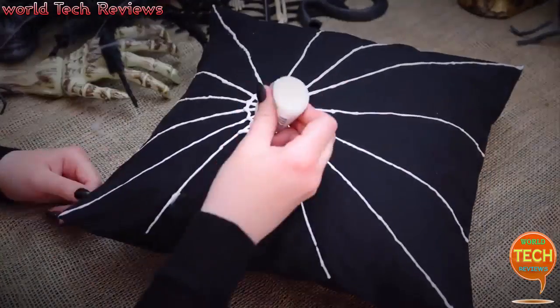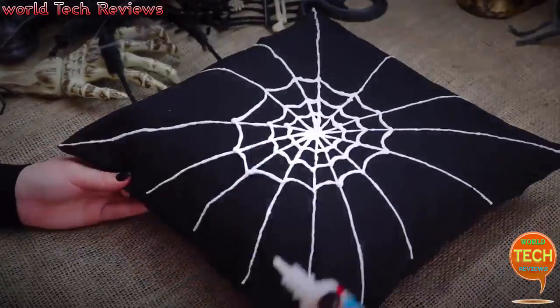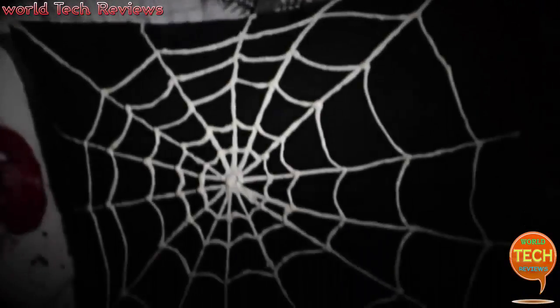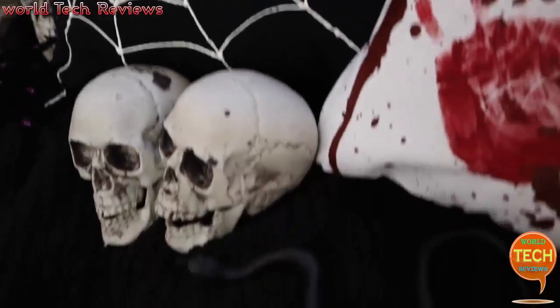And then just go around and make little lines in between the other lines so that it looks like a web. And I know that explanation was probably terrible, but hopefully seeing what I'm doing is making more sense. And then that is it for this pillow. I love how easy this was to make. It was so quick, and I love how it looks on my bed.